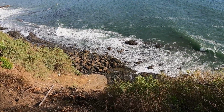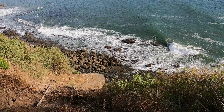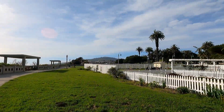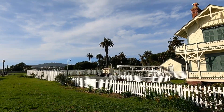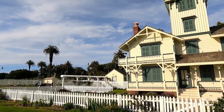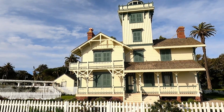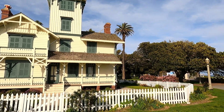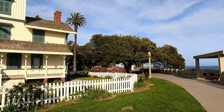Point Firmin Park has a long beach walk that borders the entire park, with the lighthouse right in the middle of that walk. The lighthouse is Victorian in design, right down to the white picket fences, and is a nice stop as you stroll down the path or take a rest on that vintage-looking carved stone wall.